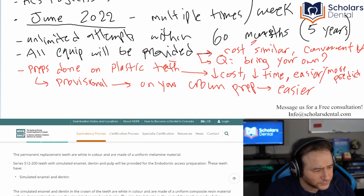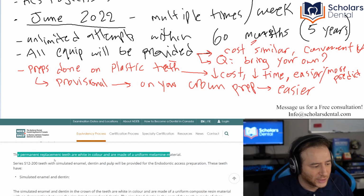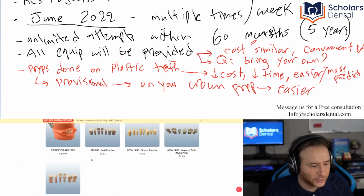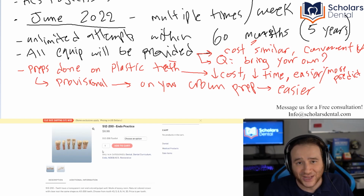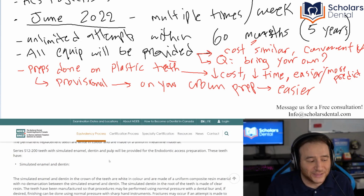Okay. So what else is there? Now, the only one that is still from the special teeth, we call them the special, is the S12 200. So that one is the endo teeth. Okay, so if you go to Kilgore, you'll find this one here. Okay, the endo, the access opening. So obviously they can't give you a plastic tooth for that, right? So they're going to keep that one. And I don't think anybody's complained about that.